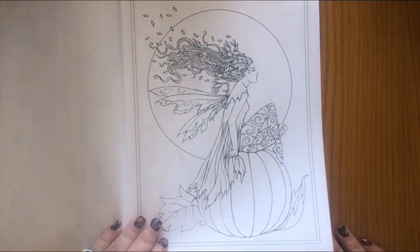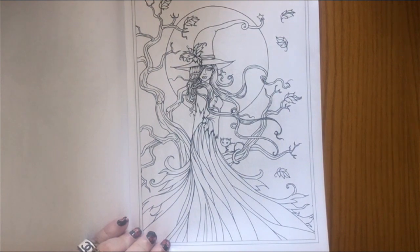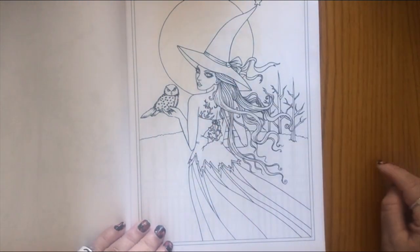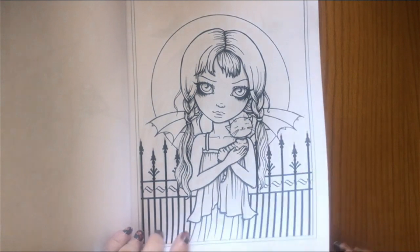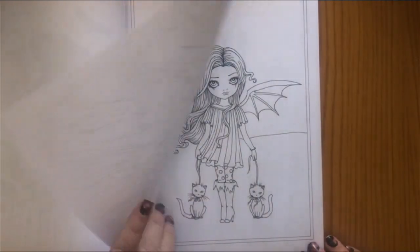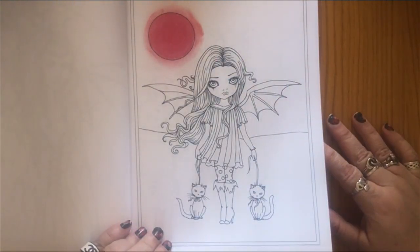So the images are really whimsical for the most part. I really like this one. In a lot of her images, she does these really big moons, which gives you a lot of opportunities to practice doing different types of moons. I like this one. I just like the pose that she's in. So this one's really cute. And as you can see, I've started making a red moon. And of course, I have a lot more to do with that, but I started.